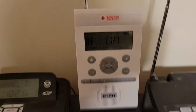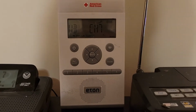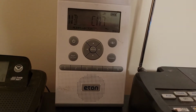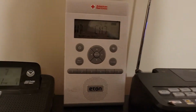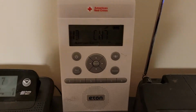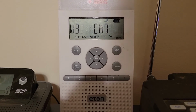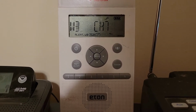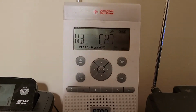Next is the Eton ZoneGuard. I have mixed feelings about this radio. One, it's kind of out of place considering most of the setup. Bitch is loud. It'll definitely alert you. My only complaint is that, and I'm using the actual power adapter for it, sometimes it'll like to short out just a little bit and turn itself off and back on, as if you unplugged and plugged it back in, and then it'll switch from voice mode to tone, and it'll just constantly beep.